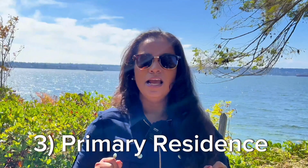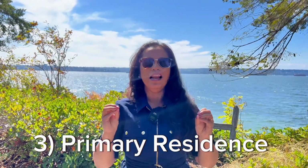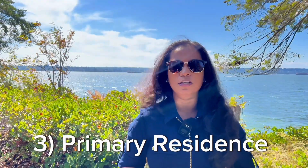Number 3, because you are going to be focused on getting the best interest rate, you need to buy a property for your primary residence. And why do I say that? If you put less than 20% down, let's say just 5%, which is the minimum down payment that you have to put, you will get the best interest rates.